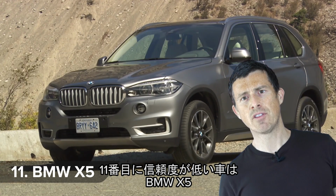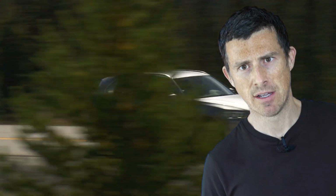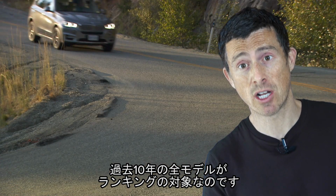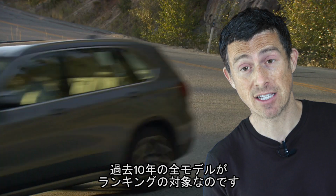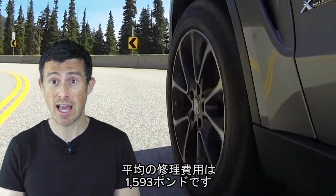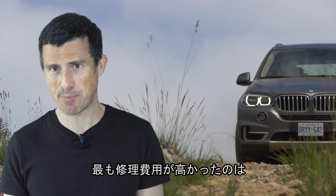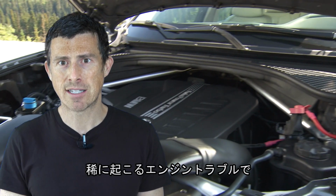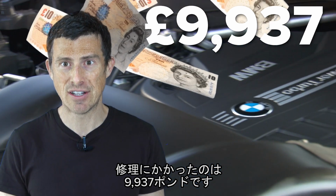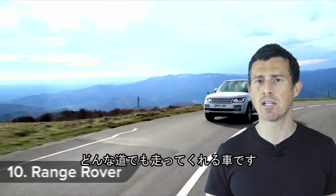£4,782. The 11th least reliable car, according to WarrantyWise, is the BMW X5. Now, just like with the Mercedes GLS, this doesn't include the current version because it's too new. However, it does include all previous versions up to 10 years old. And the most common faults with those cars relate to suspension issues, with the average cost per claim of £1,593. However, the biggest and most expensive fault that WarrantyWise had to repair related to engine problems with a certain car, and that cost £9,937 to fix.